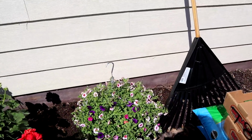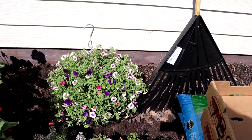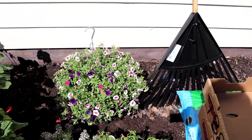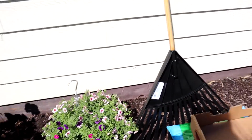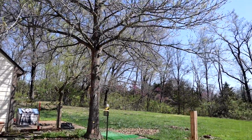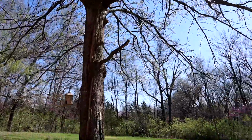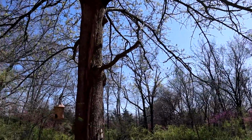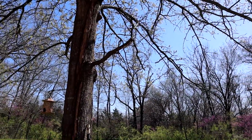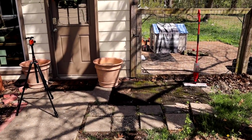And then this one right here, this big hanging basket, I'm going to split, or I might just leave it as one big hanging basket and hang it from that tree, because there's a branch on here that is extra long. Can you see? It has a hook hanging down from it, but I could definitely hang the plant there instead if I wanted. So we will see, but I'm going to do these ones first.